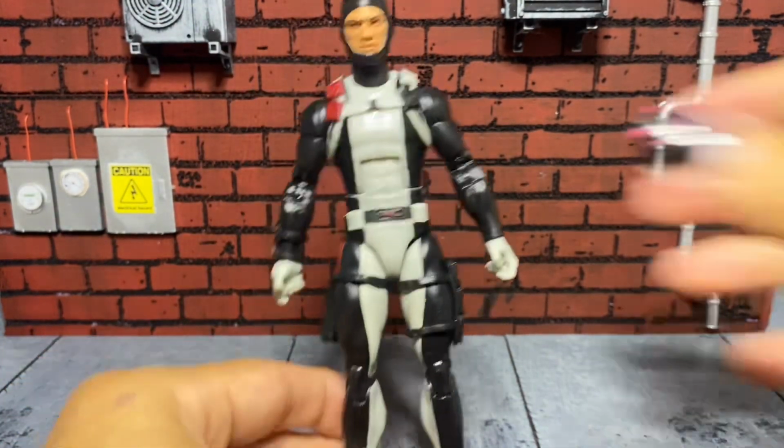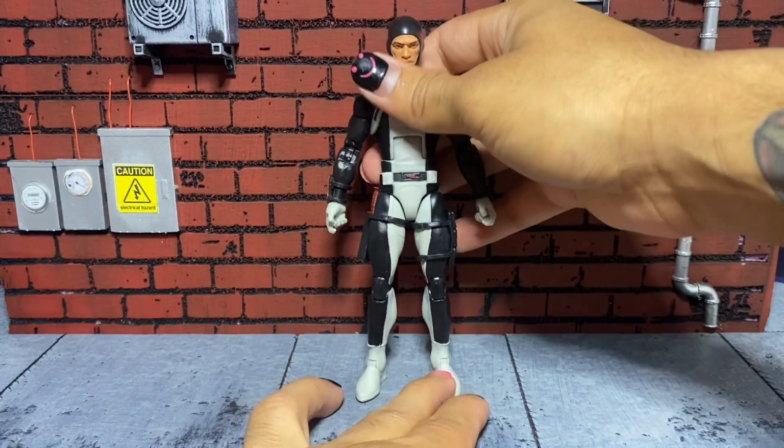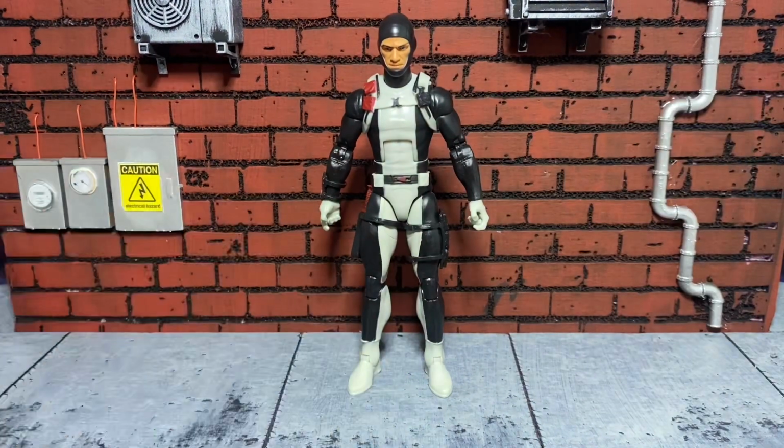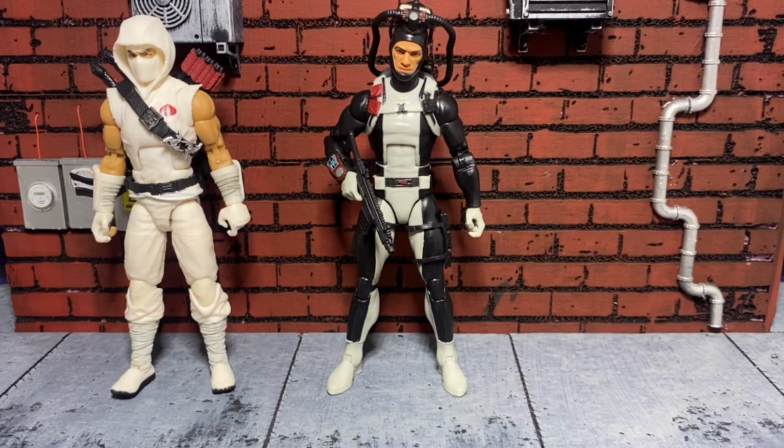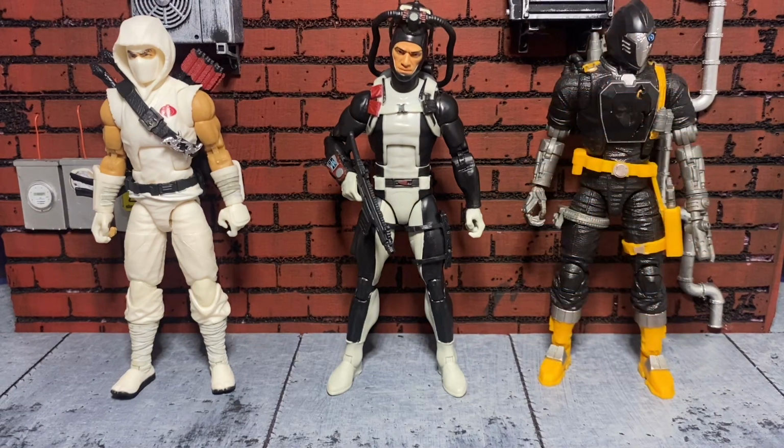But yeah, let's go ahead and see what he looks like with some other figures and get some size comparisons going. Yeah, so I thought I'd start it off with a couple of G.I. Joe classifieds, of course, just so you could see what he looks like with those guys. Here we have the G.I. Joe classified Storm Shadow on the left, the classic version that we all know and love. And then on the right, we have the G.I. Joe classified Bat, probably my all-time favorite G.I. Joe classified figure so far. So yeah, these guys look fantastic next to each other, and I definitely think they're killing it in the classified line.